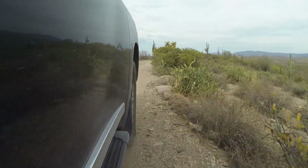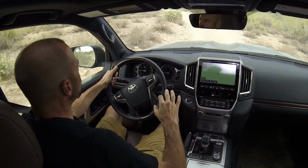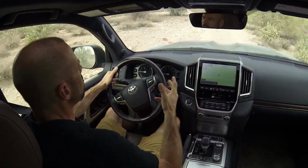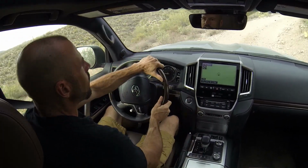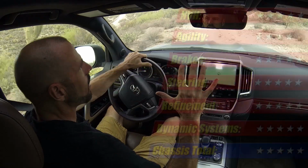That's high praise. The all-wheel drive system works exceptional. Suspension, the solidity, the refinement, the comfort, everything, the whole 9 yards. Very, very happy. 5 out of 5 stars.